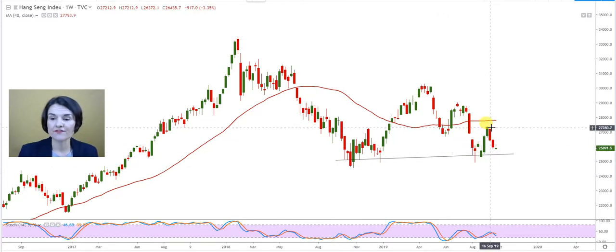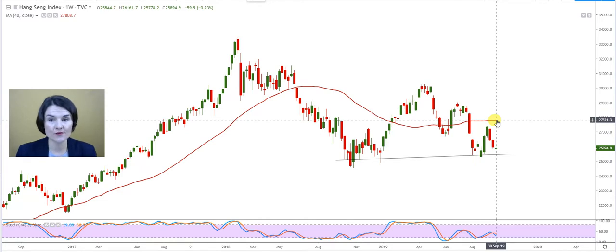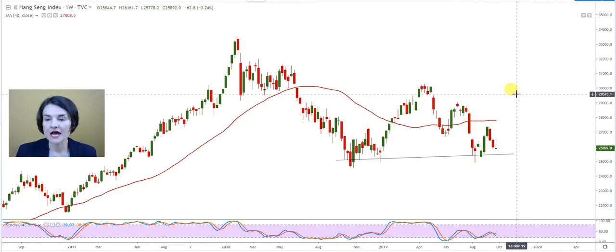Let's see if it can find enough buyers to lift it back to its 40-week moving average and change that 40-week moving average into a support. And that's waiting at 27,808. And only then can we maybe see higher levels.